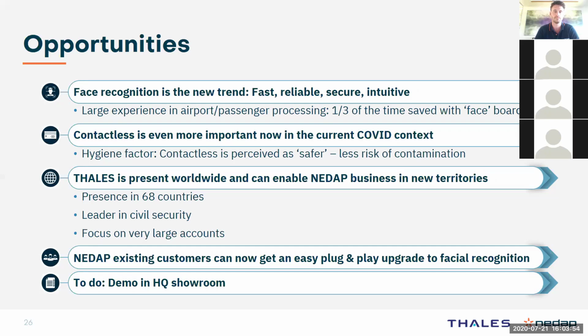The second axis, which is very important these days, is that it's a contactless solution. In this post-COVID environment, many customers are considering this a strong hygiene factor. Contactless is perceived as safer, with less risk of contamination. So that's the perfect solution for that.